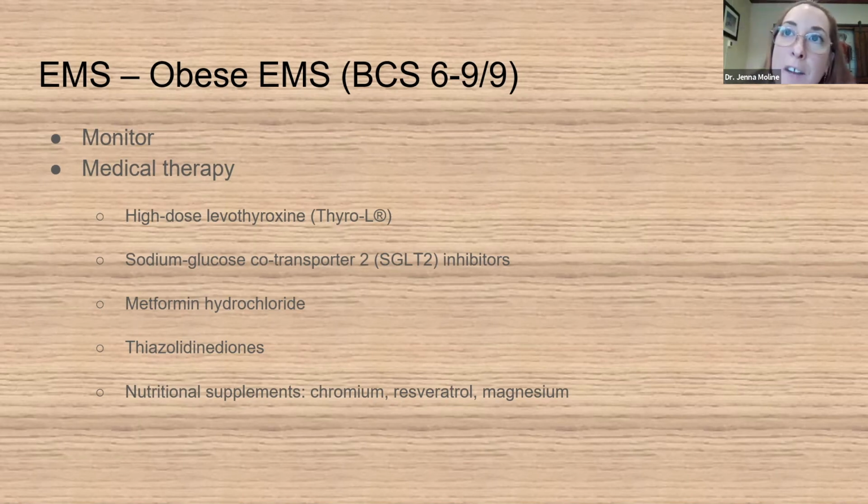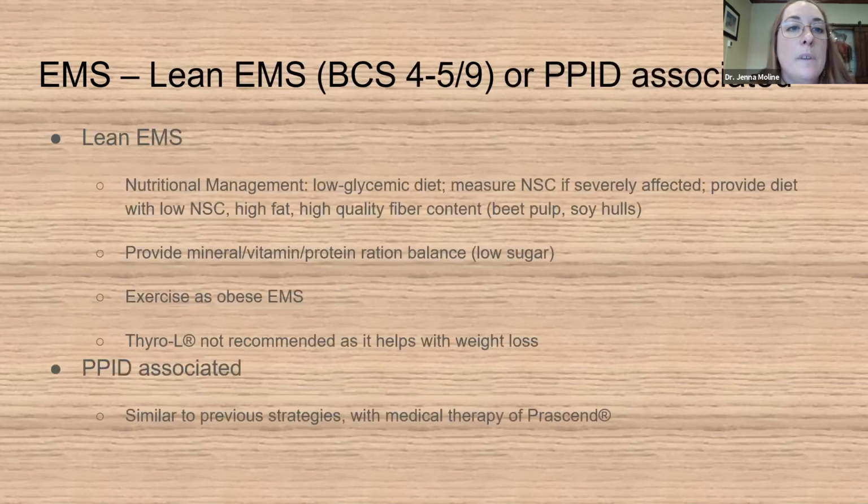And then there's a lot of people that, again, it's a little bit anecdotal, but they're using chromium, resveratrol, or magnesium as supplements in these metabolic horses. I don't think that our science has necessarily caught up with some of the things that we make an effect. The science out there does not support these. However, your vet might recommend them, and it might come from good experience using these supplements as well. So that's for our obese metabolic horses.